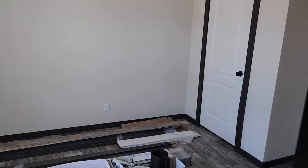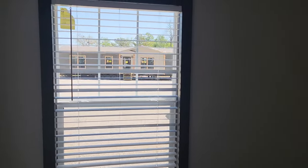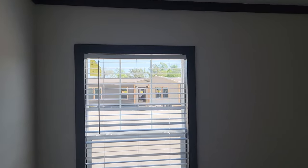Love this home. Love the way it's set up. Way too big for me. And they've got supplies in here, but got your standard closet right there. I'm not going to try to open it, but once again, got your big window. Nice size room.